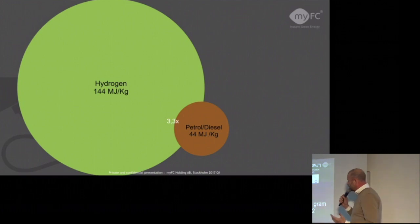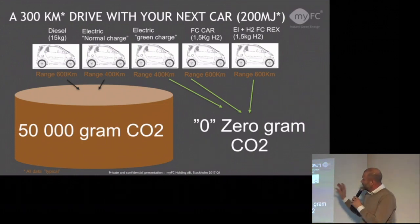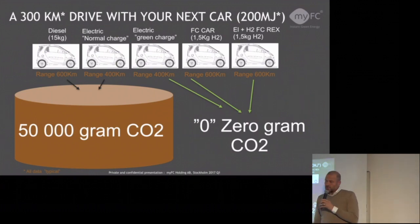But what we try to say with this slide, when we're talking to people that are not millennials, that actually don't use a lot of power from the smartphones, they know how it works when we talk about cars. So in this case we have a car to the left. We drive 300 kilometers. We consume 200 megajoules. So it consumes 15 kilos of diesel, and we do create 50 kilos of CO2.